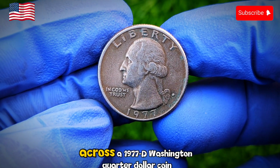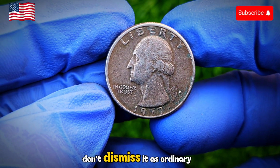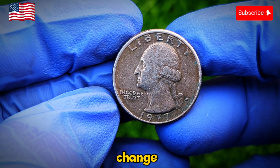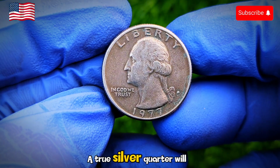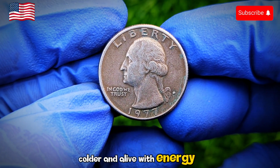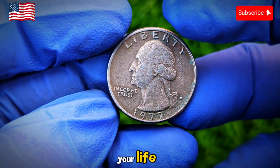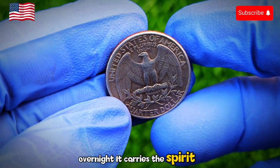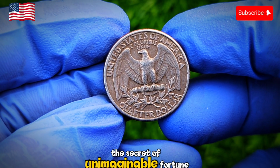So if you ever come across a 1977 D Washington quarter coin, don't dismiss it as ordinary change. Look at it shine, test its sound, and feel its weight. A true silver quarter will feel different, heavier, colder, and alive with energy. That small round piece of metal could be the key to transforming your life overnight. It carries the spirit of George Washington, the pride of America, and the secret of unimaginable fortune.